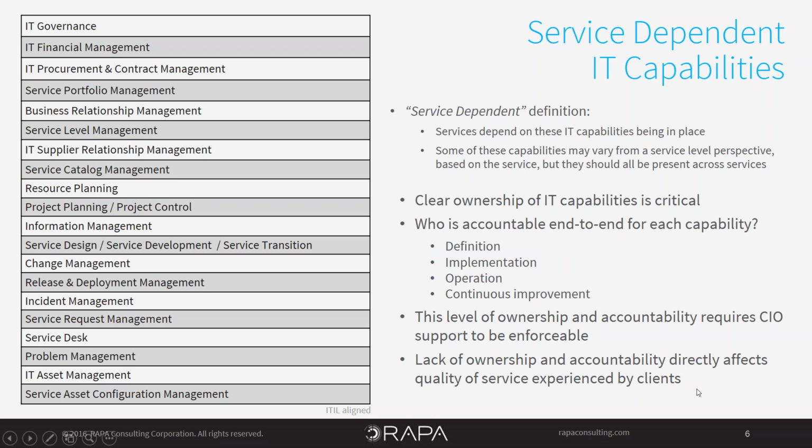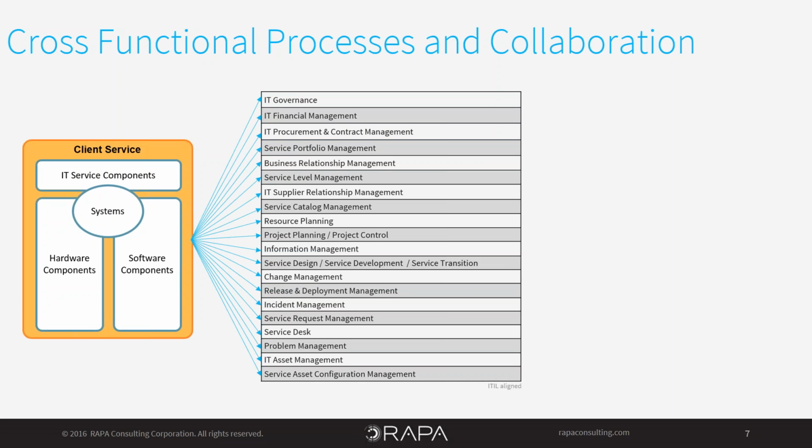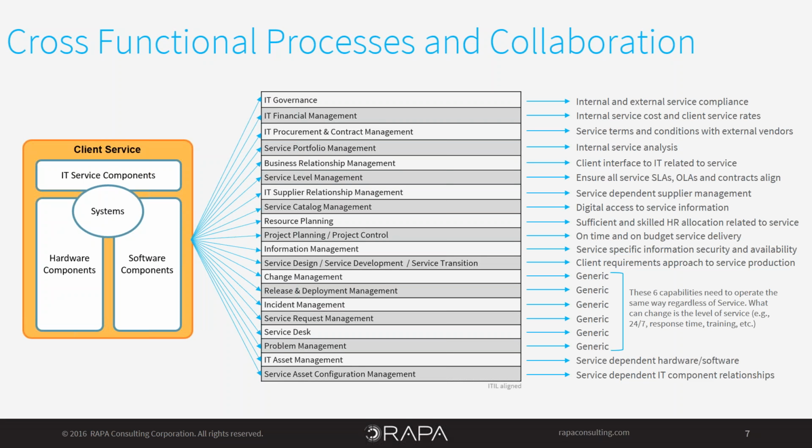Okay, so we'll move on to the next slide. I'll quickly go through the build, and then Richard and Pierre, we'll dive into some of the discussion on each line. Any service that you are delivering to your clients is made up of service components: systems, hardware components, software components. There are other things going on that we're not going to specify widget by widget, but that's generally what comprises a service. From that, there are relationships, like we said in the last slide, with the service-dependent IT capabilities. What we've done now is give you a summary, in a very short amount of words, of the role each of these IT capabilities plays in the delivery of that service to the client.